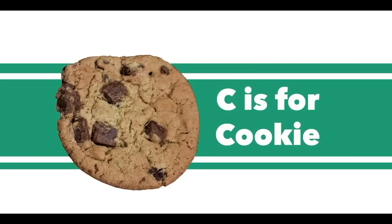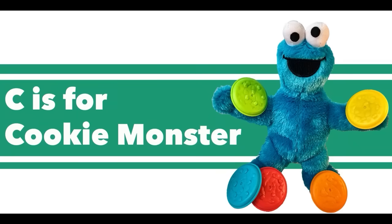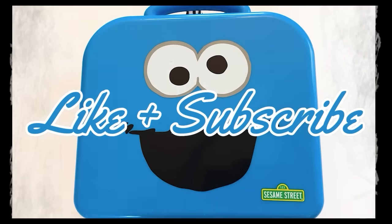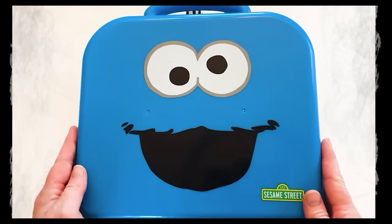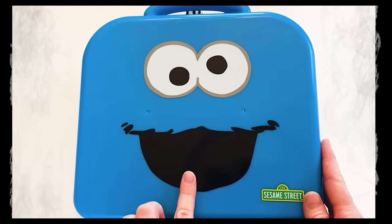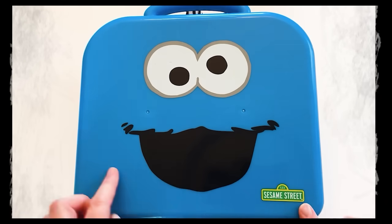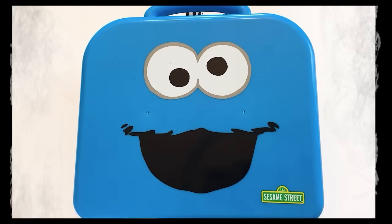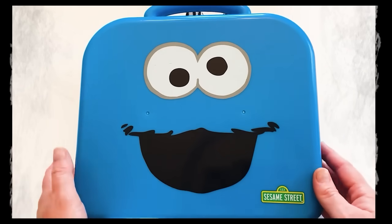Wow, what's that on the screen? Yeah, it's a cookie. It's a chocolate chip cookie. C is for cookie, and C is for Cookie Monster. Oh boy, look, it's Cookie Monster. He's got two eyes and a big mouth, and it's Sesame Street. Hey, what color is Cookie Monster? He's blue!